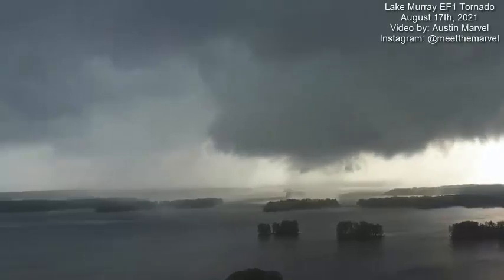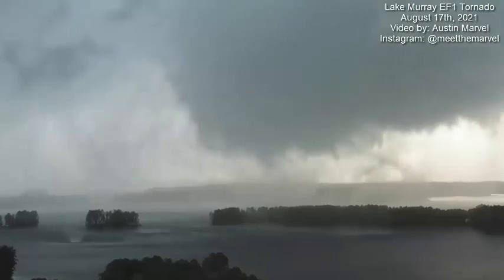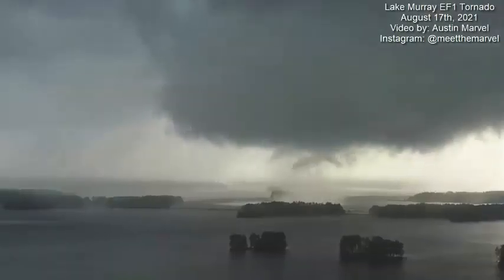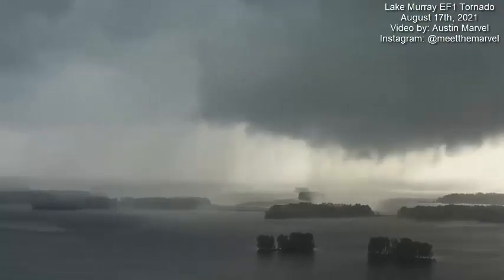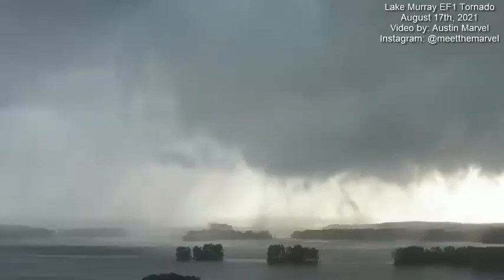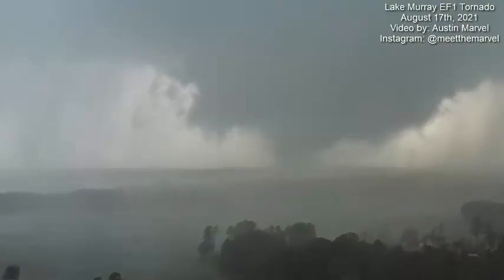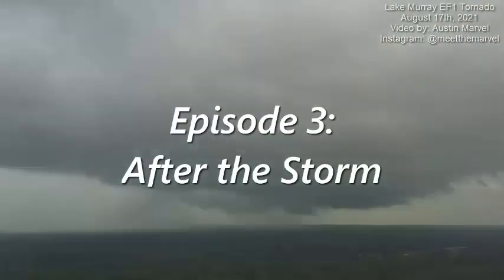Tornadoes are among the most destructive weather phenomena on the planet. They can develop suddenly and leave death and destruction in their wake. Monitoring severe weather and issuing warnings is just one part of what we do at the National Weather Service. When the tornado lifts and the severe thunderstorm threat ends, our job is not done. Here is what NWS meteorologists do after the storm.